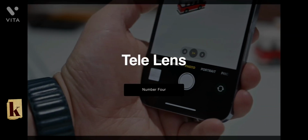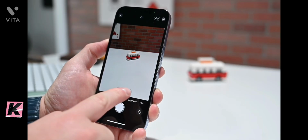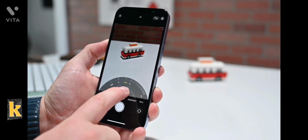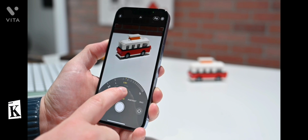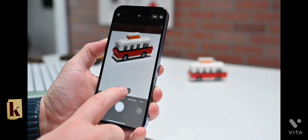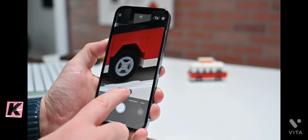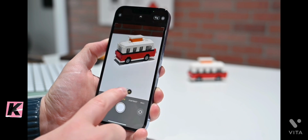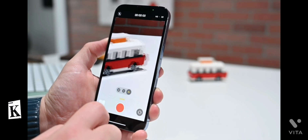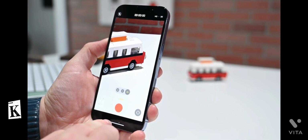That brings us to number 4 on our list, which is the improved telelens. On the iPhone 12 Pro, there was only a 2x optical telelens, but on the iPhone 13 Pro, we finally jump up to a 3 times telelens. Even the iPhone 12 Pro Max only had a 2.5 times lens, now we're up to 3. Additionally, that 3 times telelens allows up to 15 times digital zoom. So 3 times optical zoom and 15 times digital zoom. A big step up there. In video mode, you can also now get 3 times optical zoom for just even better close-up video.